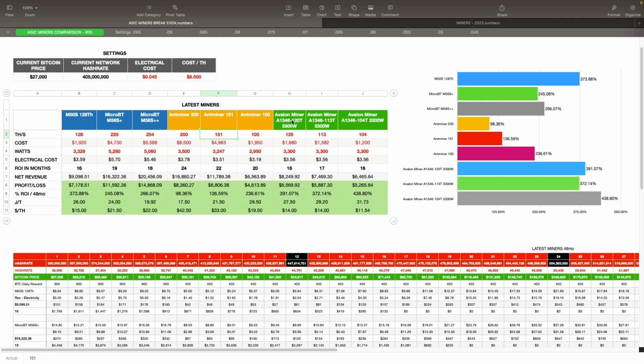Then when you get into the Avalon miners here, this one is the 120 terahash. It's 60 months return on investment, but the joules per terahash efficiency is pretty high up there. It's 27.5. It's lower than the 100 terahash miner at 29.5, but still quite up there. So the two best ones are going to be the Antminer 151 and the 200 miner here, 17.5 and 21.5. And then when you get into the other Avalon miners here, the 113 has a 17-month return on investment and 372%, whereas the previous one had 391, which is still pretty good.